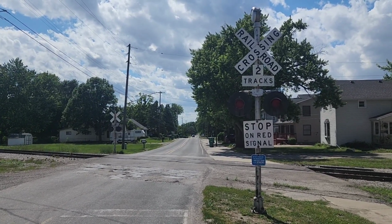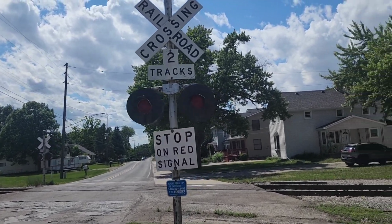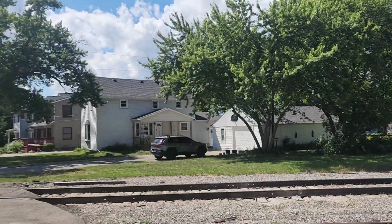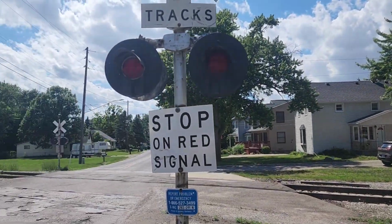Alright, here I am at the Lennon Road railroad crossing here in Lennon, Michigan. Now this railroad crossing right here is another rather classic setup owned by the Huron and Eastern Saginaw branch, or the Saginaw subdivision as I called it in the past, formerly owned by Grand Trunk Western. And yep, there's 701 in the distance.